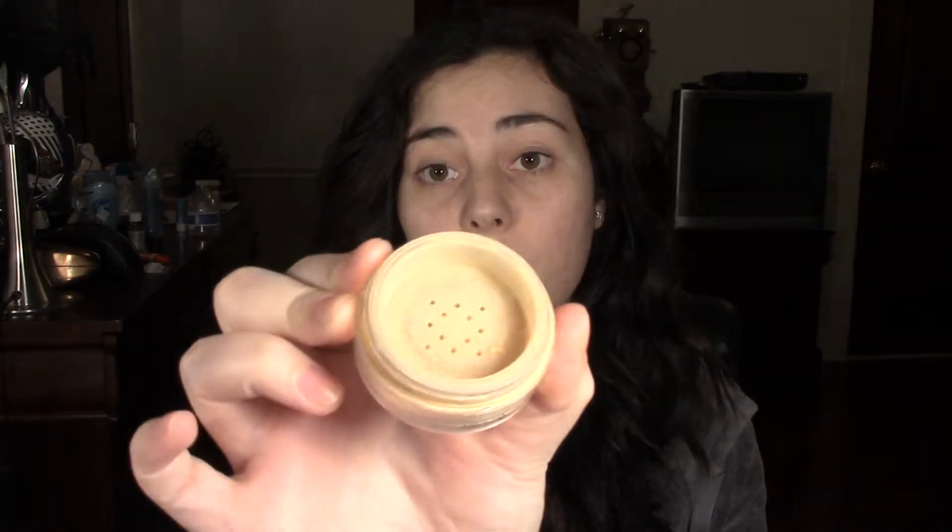I don't know, maybe I'll use this in the future. I used it and then I stopped using it. This just did not work for me. I don't know if it's because I had such acne prone skin that it didn't cover anything, but I heard their new formula of the pressed powders is amazing, so maybe I'll try that someday. But this loose powder just did not do it for me. It's literally a loose powder, and you just apply it with a brush.